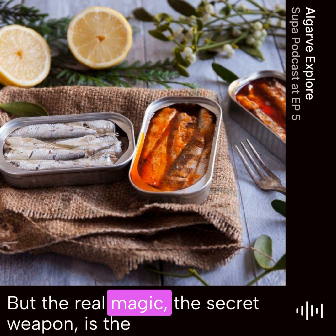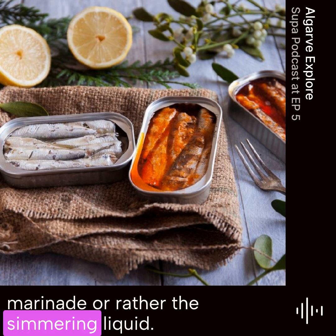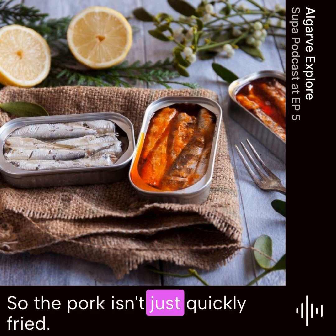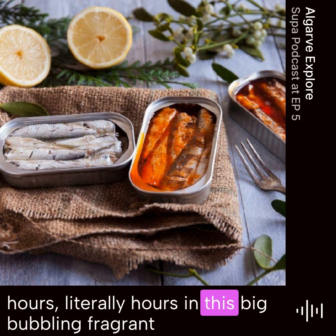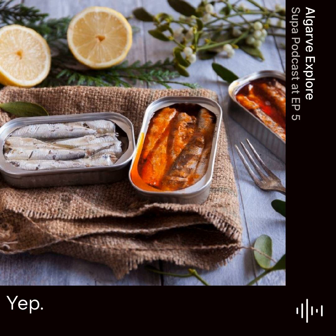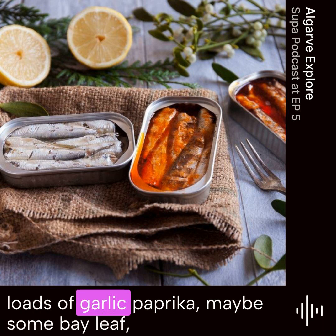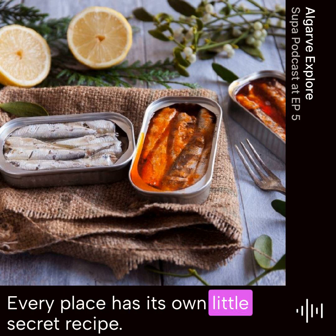But the real magic, the secret weapon, is the marinade, or rather, the simmering liquid. Tell us about the magic liquid. Okay, so the pork isn't just quickly fried, it's simmered for hours, literally hours, in this big, bubbling, fragrant pan. Wow, hours. Yep, usually white wine, heaps of crushed garlic, paprika, maybe some bay leaf, other spices. Every place has its own little secret recipe.